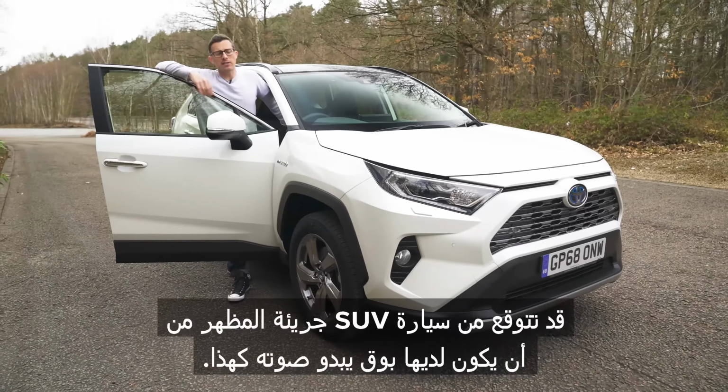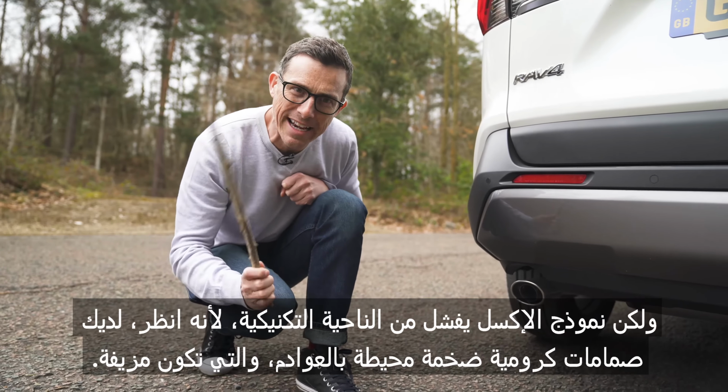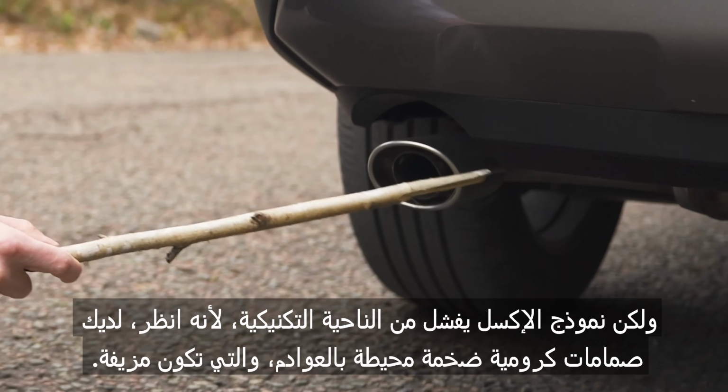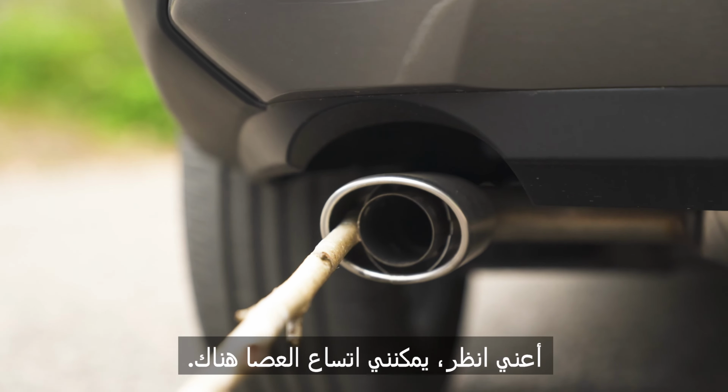You might think that this car passes the carwow sticker truth because look, real exhaust pipes. However, the XL model fails on a technicality because look, you've got these huge chrome surrounds which are fake. I mean, look, I can wedge the stick in there.